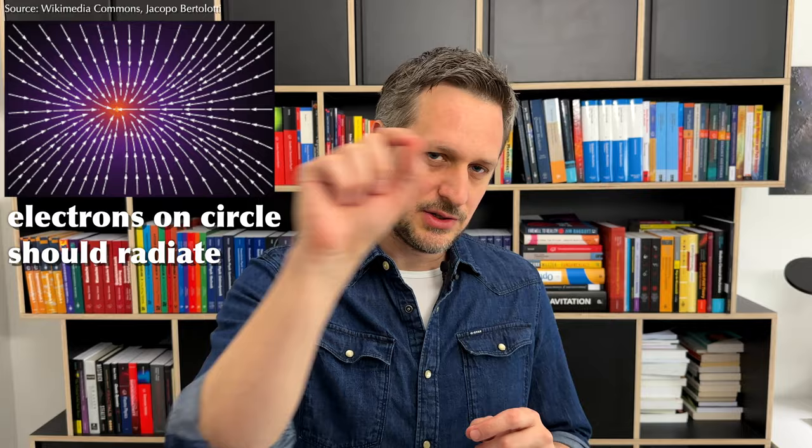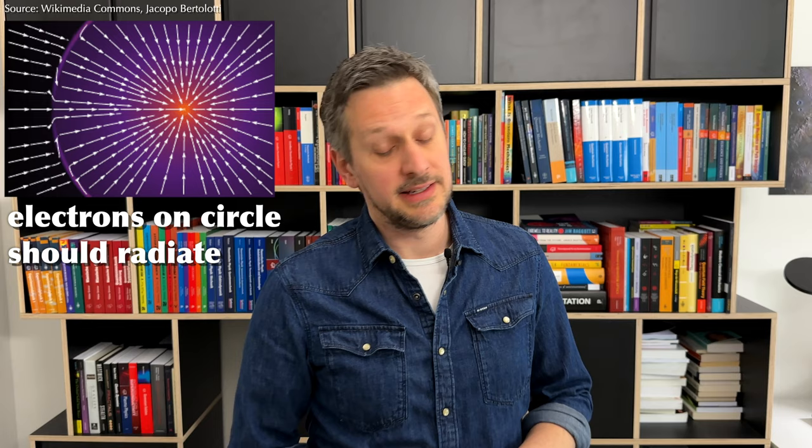The most pressing problem with this model, however, is that, according to electrodynamics, which was perfectly known at the time, a charge going around the nucleus, so moving on a circular path, should radiate away all its energy, and do this extremely quickly, within just fractions of a second. So electrons orbiting something should not be stable, it should not be possible.